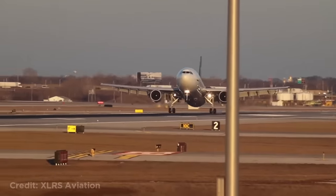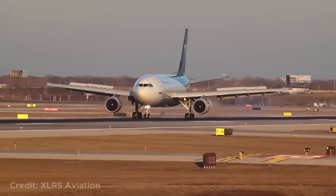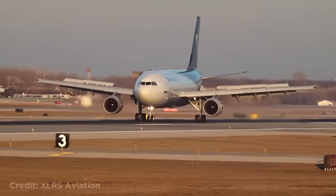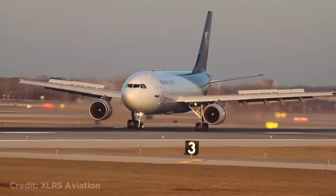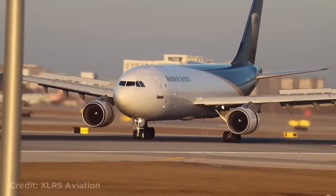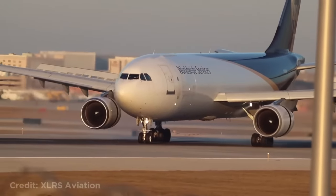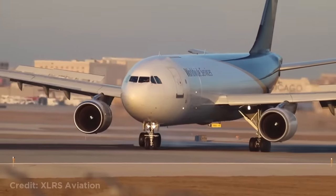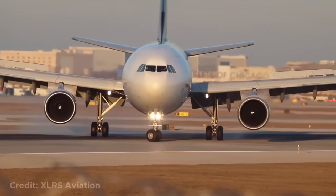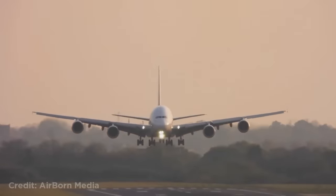This Airbus A300 braking as hard as possible, causing smoke to come out of the brakes. This Airbus A380 landing hard.